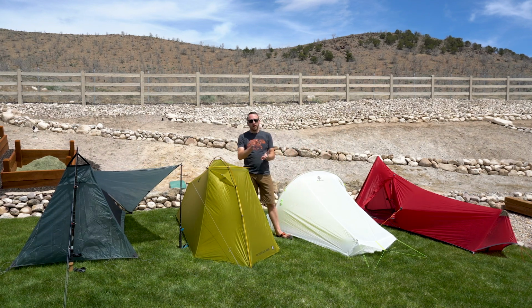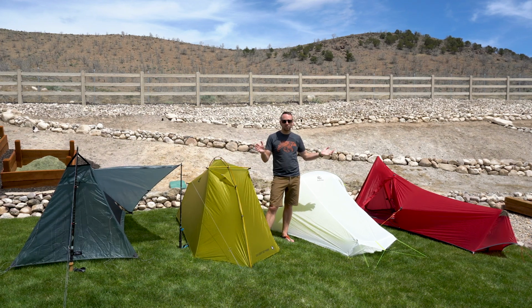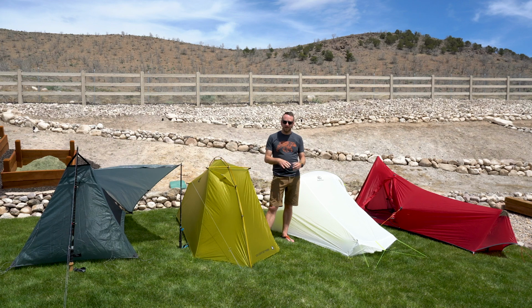So I would love your thoughts on these various shelters and what you think about them. If you have a personal favorite of what I've shown you here today, these are tents that you may not have seen before, and now you've seen them. So let me know what you think.